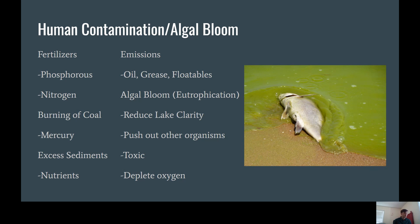And the reason that we're worried about all of this is because over-fertilizing the lake can cause an algal bloom, which is a process known as eutrophication. An algal bloom is when the algae consume nutrients such as phosphorus and nitrogen. So when lakes get over-fertilized, the algae then consume these nutrients and start to overproduce.